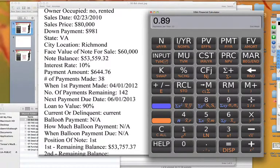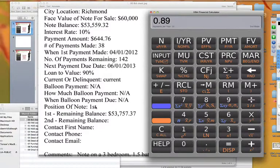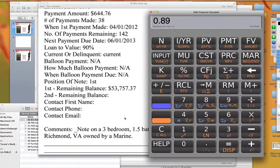All right. Current or delinquent? It's current. So apparently all payments have been made as agreed on time. No balloon because it's fully amortizing. It's in first position. She reiterates the remaining balance here.